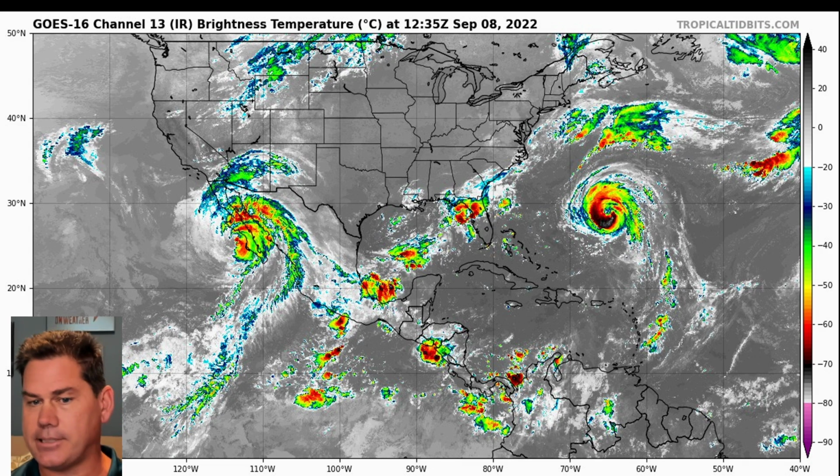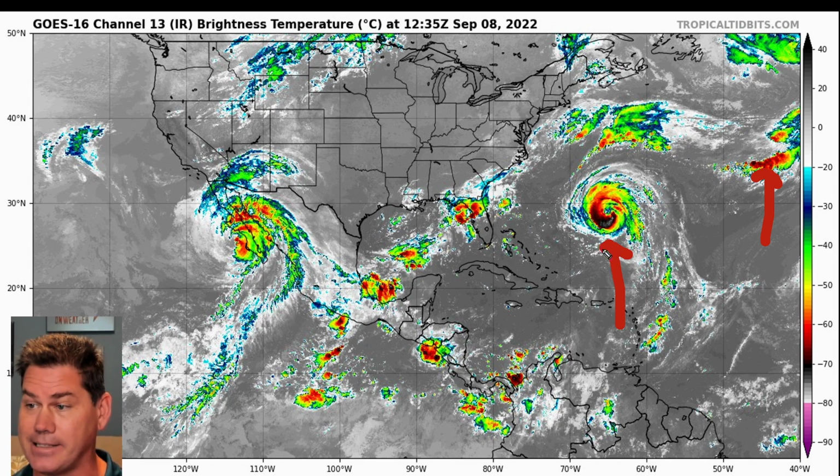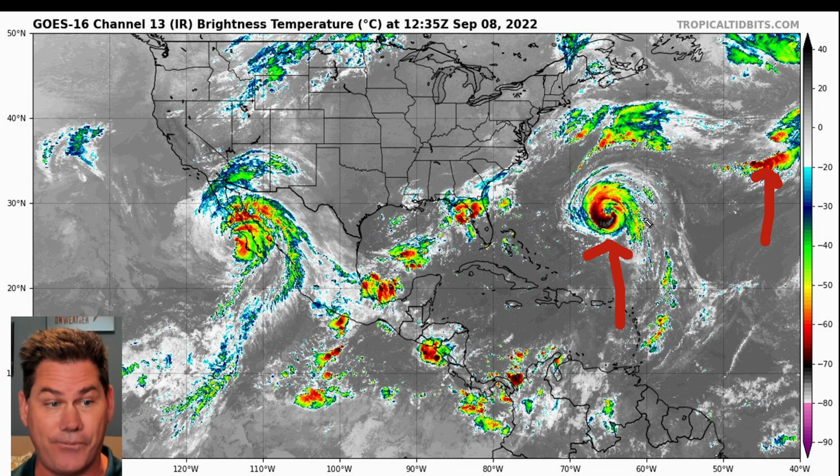So let's take a look at the satellite picture this morning. And man, we have a lot happening out there. First of all, we've got sheared off Danielle. That was a hurricane that's safely moving out in the open waters. But man, look at this, guys. We have a massive Hurricane Earl out here, and this is expected to be a major hurricane, if not topping out at possibly a Category 4 hurricane. Luckily, that is moving out into the open waters.